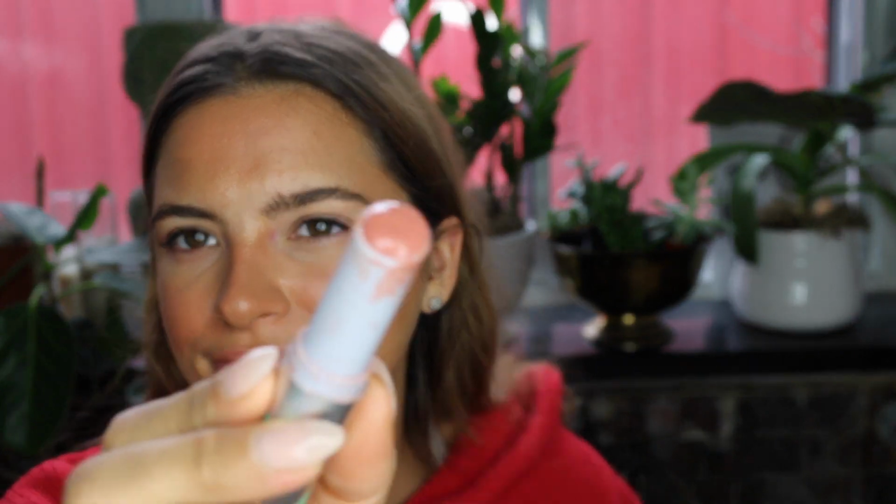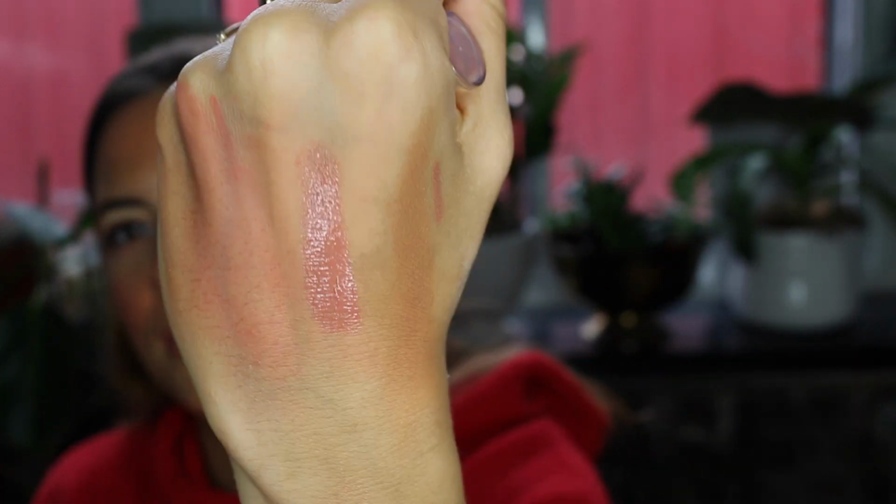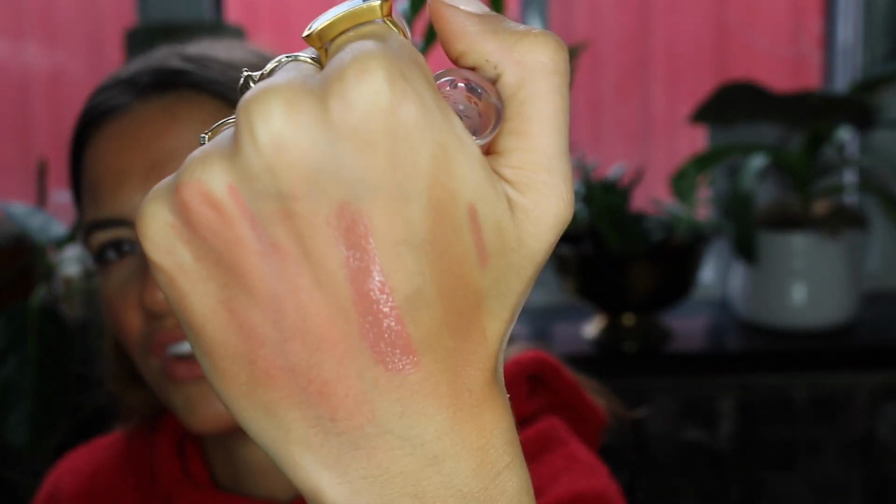So basically, this is such a different formula than anything I've ever used. I'm gonna put it on so you can see. It's super wet and, I don't know if you can see this, but it really is kind of a breakable texture. You can see it's kind of like a lip gloss in its finish, but then the actual texture is like a lip balm slash lipstick. It's really hard to explain, but they're so amazing. I love them so much.